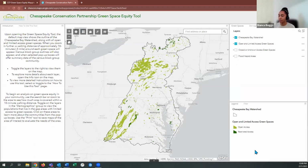So I will note that the layout of the tool where all the text panels are may change depending on the size of your screen. You can use this on a phone, on a tablet, on any type of device. And so the layout may differ, but all of the same information will be included regardless of the device you're on.